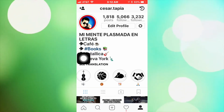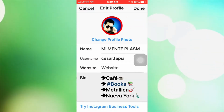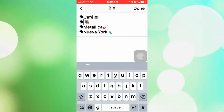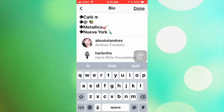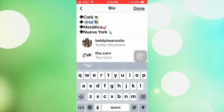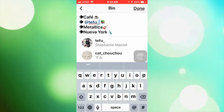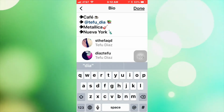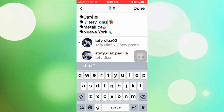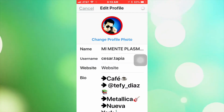And now the other thing that you can do, let's go back again to the gear, edit profile, and then we're gonna erase books, and I'm gonna use a username. So as you can see right here, you can promote another Instagram account.